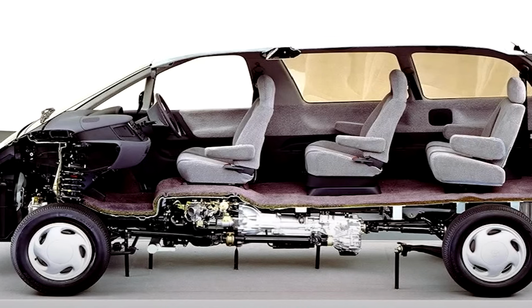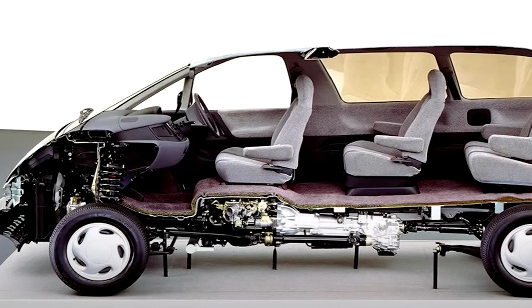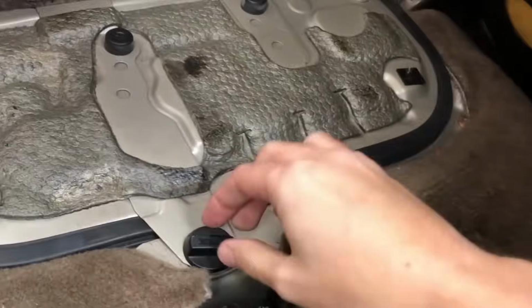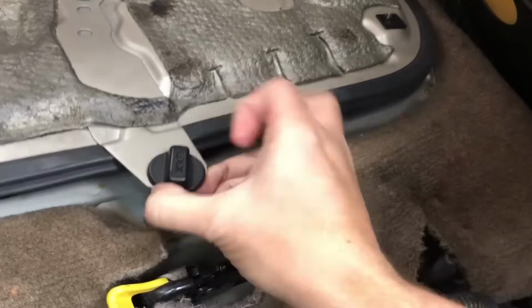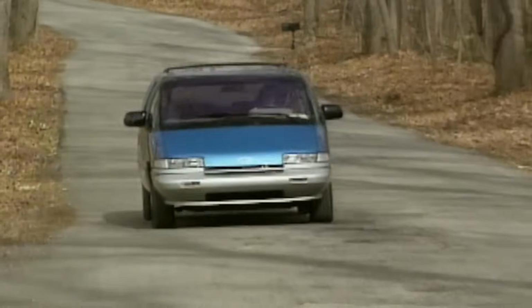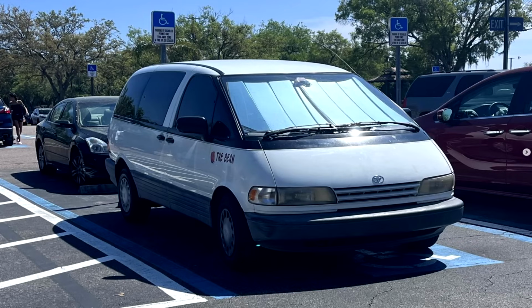However, I should mention, since these are mid-engine vans, some shops will refuse to do a simple oil change. You could of course work on it yourself, but not everyone knows how to or has the equipment to do so. I'm not hating on the Dustbusters because they are very unique in their own way. I just would personally pick one of these over them.